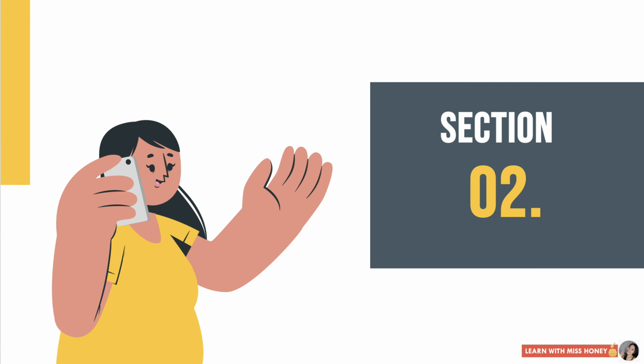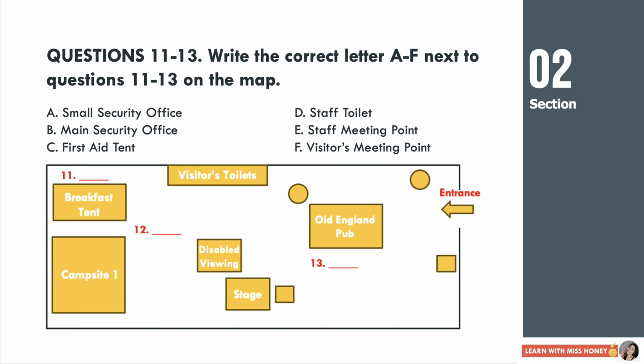Section 2. You will hear someone giving instructions to staff at a festival. First, look at questions 11 to 13.